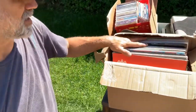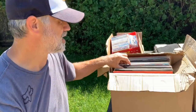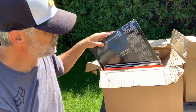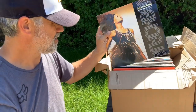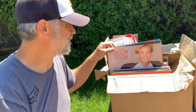So I see this little box of records, and I'm like, oh, how much are the records? Well, they're also $2 a piece, the guy said. So I start looking through those, and I'm not recognizing much in there. And then his buddy tells me that, yeah, that's all like dance and electronic and stuff like that.